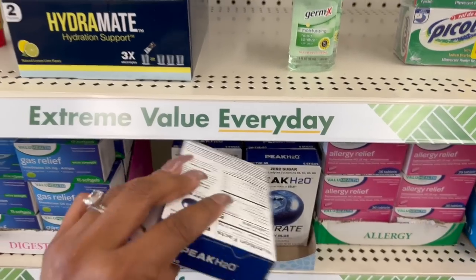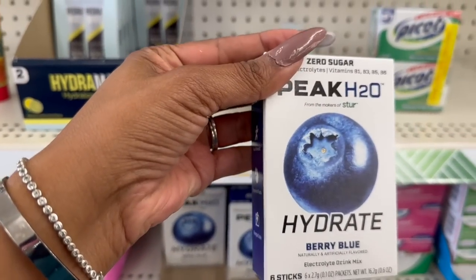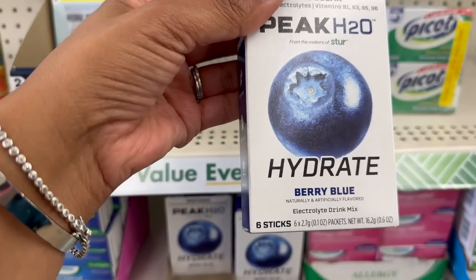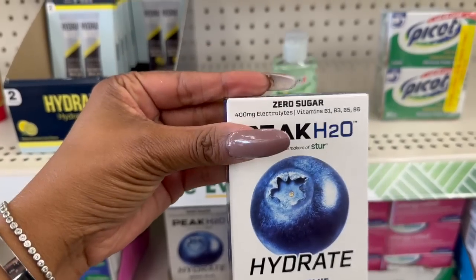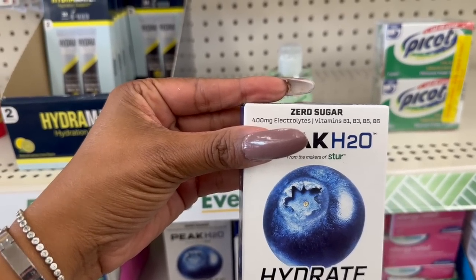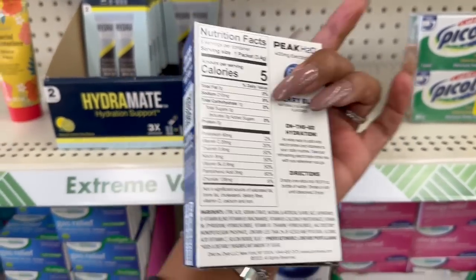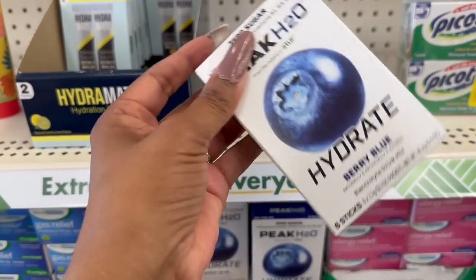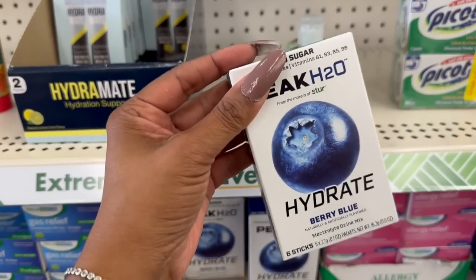These are definitely new. They're the Peak H2O from the makers of Stir. It's the Hydrate Berry Blue Electrolyte Drink Mix. So it has 400 milligrams of electrolytes, vitamins B1, B3, B5, and B6 with no sugar. 5 calories. It's hydration on the go. That is awesome. I'm definitely going to grab one of these.